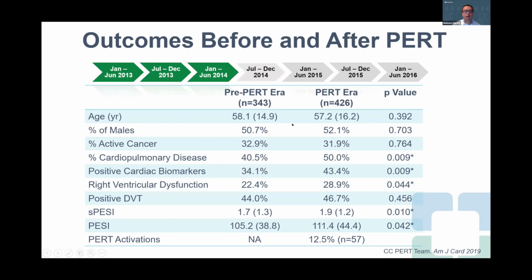This publication in late 2019 came out with our experience in terms of outcomes before and after PERT. I won't give you all the details, but these are large numbers of PE patients before the PERT era and after the PERT era. One thing I would point out is that it's not like the PERT team was activated for all these 426 patients. It's actually only a minority of them, but there's a lot of collateral benefits of having a PERT in your institution in terms of awareness and level of education.